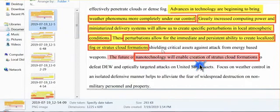Advances in technology are beginning to bring weather phenomena more completely under control, greatly increased computing power, and miniaturized, nano-sized delivery systems will allow us to create specific perturbations in local atmospheric conditions. These perturbations allow for the immediate and persistent ability to create localized fog or stratus cloud formations. Nanotechnology will enable creation of stratus cloud formations.